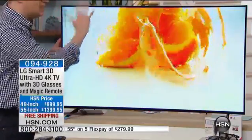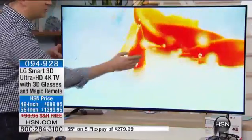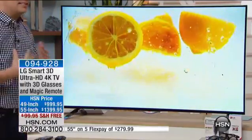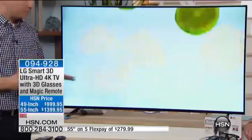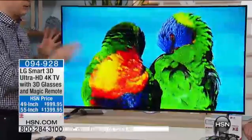Here, it actually has multiple zones, making sure each zone is picture perfect quality. So whether the action's over there near Shannon, or over here near me, or in the middle, it's that LG true 4K engine that's delivering the best picture. And when we talk about 4K, why is it the best picture? Well, when you look at the resolution, on a traditional 1080p TV, there are 2 million pixels of quality going across there.